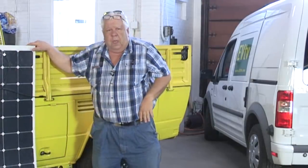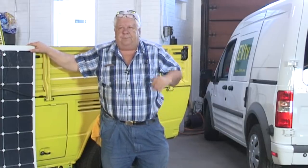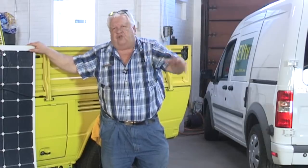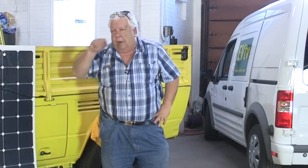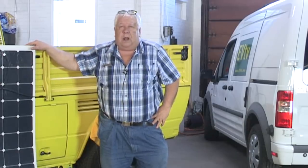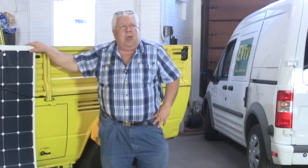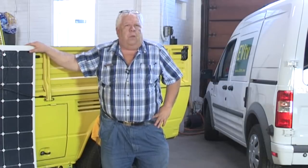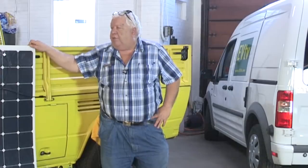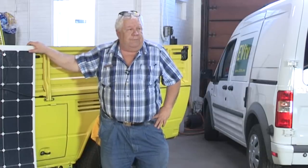Why is this important? For boats or truck tops or RV tops, you can do away with all that structure to mount thick, heavy solar panels and put this down with adhesive on the top of your boat deck. You can walk on it, or put it on the top of your RV, and it has no profile. It can take the curve of the roof or the curve of the deck, and it's only 3.5 millimeters thick. It's very thin. More importantly, these particular panels are very efficient.